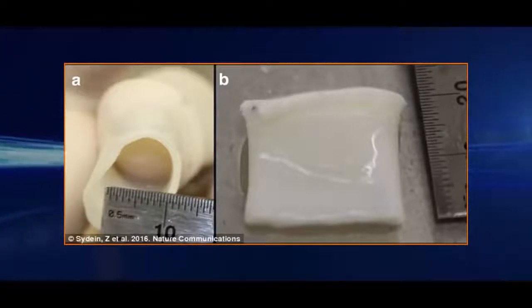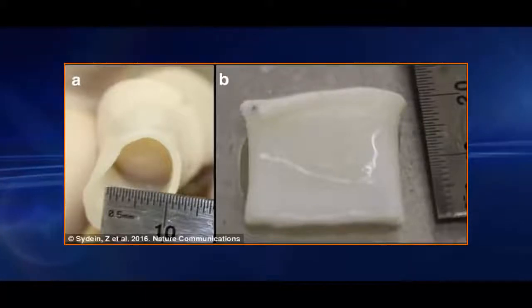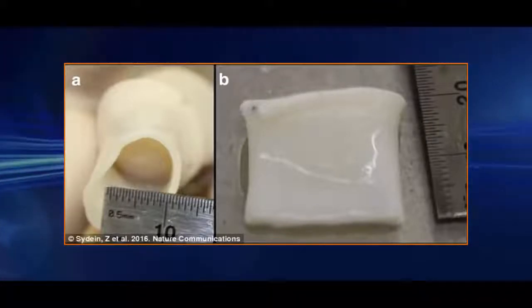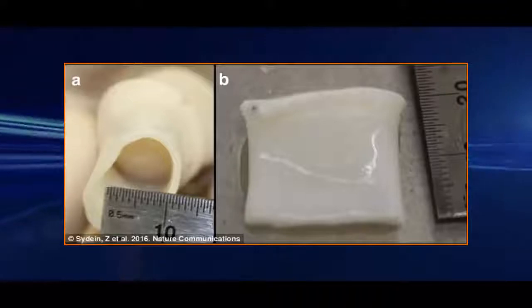Commenting on the findings, Professor Peter Weissberg, medical director at the British Heart Foundation, said, "This exciting research indicates that it may be possible to create blood vessels in the laboratory that will grow as the heart grows. This could reduce the need for these operations, and potentially improve the quality of life for children with congenital heart disease."